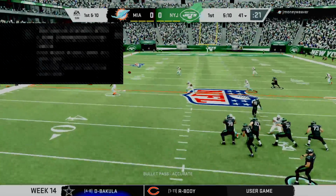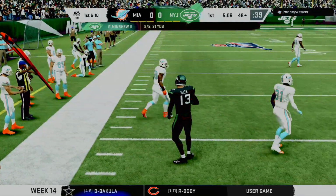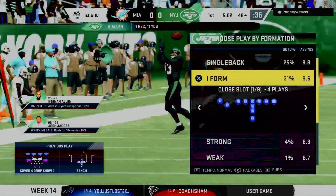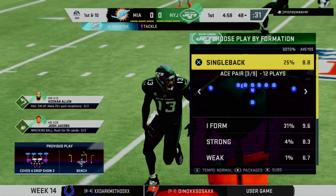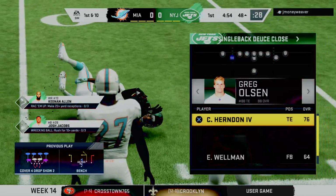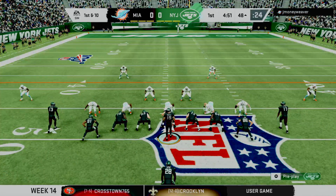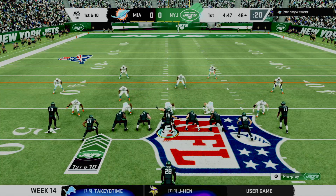Throwing on first down is Minshew. And this is caught. First catch for Keenan Allen. And he'll be taken down, but not before he works it past the 50. It'll go as a gain of 11 and a Jets first down. First and 10 at the 48-yard line, as they've crossed into Miami territory.